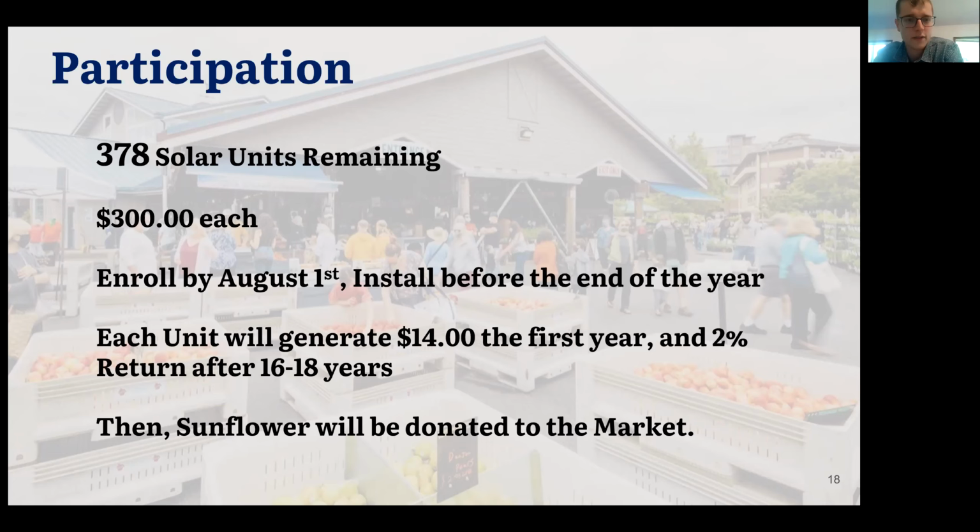And after all those participants are paid back with their return, then Sunflower is going to be donated to the farmers market in perpetuity. And the shortest warranty on the system is, I think, 25 years for the panels. So at the very least, they'll get 7 or 8 years of free energy from the system, if not much longer, because here in our temperate climate, those panels can produce for a while longer than 25 years.